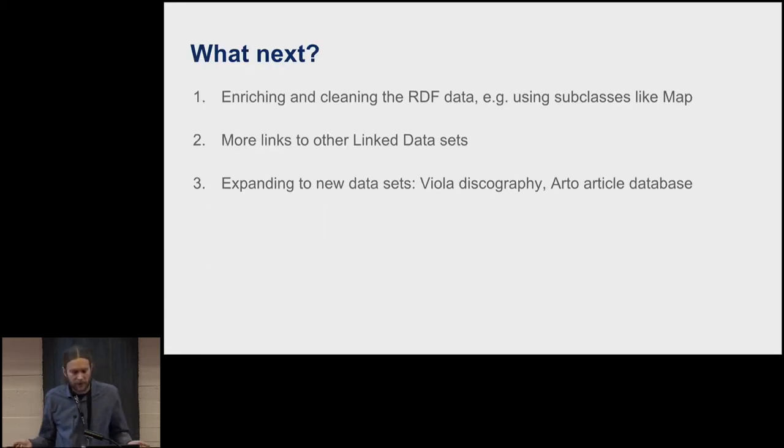What to do next? First of all, I want to continue enriching and cleaning the RDF data. For example, maps are now just creative works, but they could be schema maps. And to add more links to other linked data sets, like I already said, and then to expand the same idea to other data sets, for example the music discography Viola and the article database Arto.